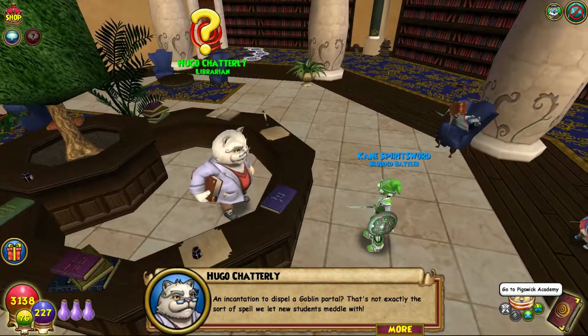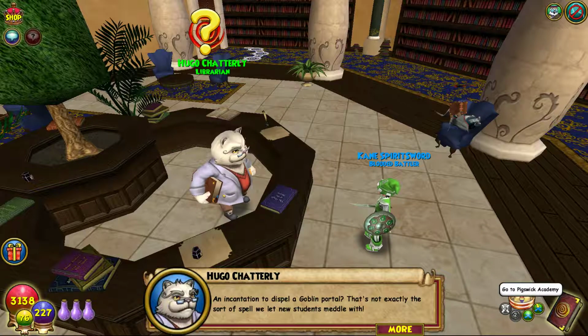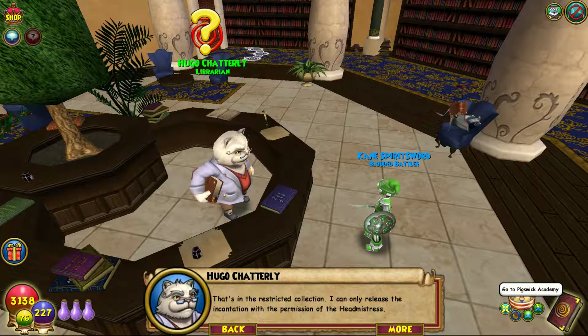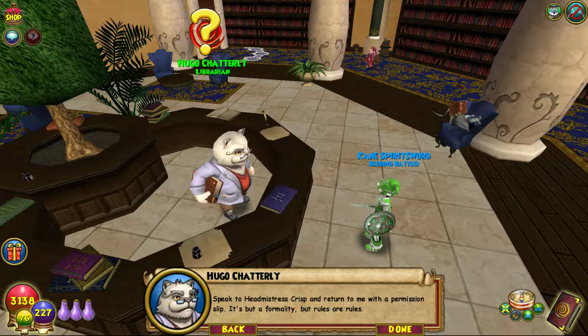An incantation to dispel a goblin portal? That's not exactly the sort of spell we let new students meddle with. That's in the restricted collection. I can only release the incantation with the permission of the headmistress. Speak to Headmistress Crisp and return to me with the permission slip. It's but a formality, but rules are rules.